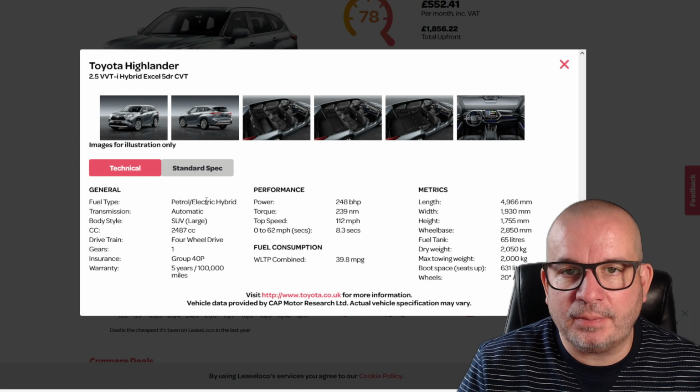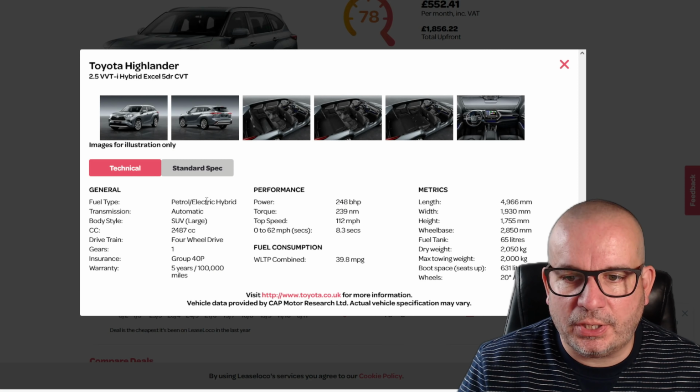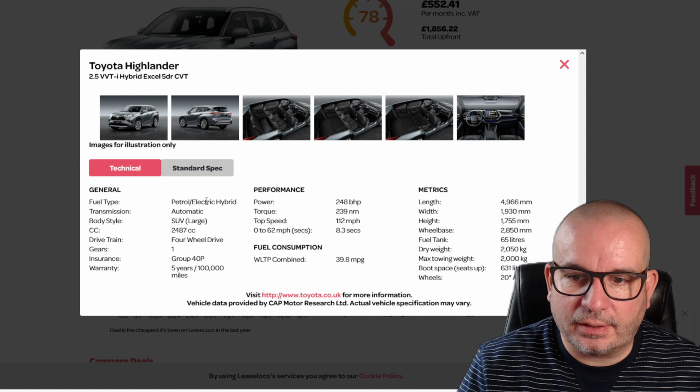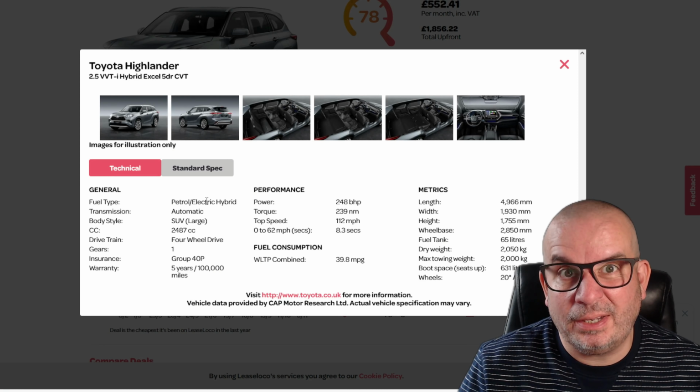248 horsepower, 8.3 seconds to 60, 39.8 combined mpg, 65 litre fuel tank and 631 litres of boot space. So it's still got a really good sized boot, even though it's got that battery technology chucked in there, and a 65 litre fuel tank. It's kind of the best of everything, that one. You've got plenty of room.